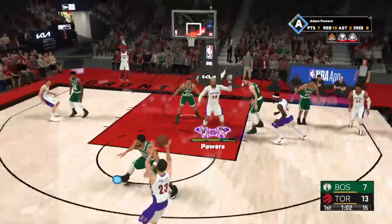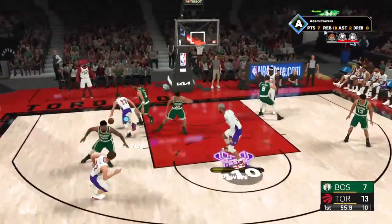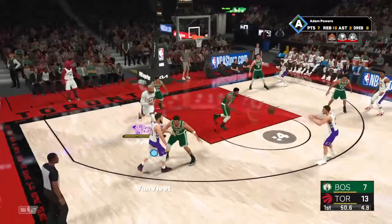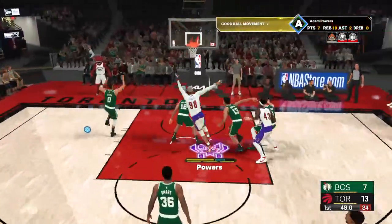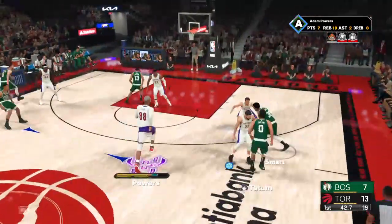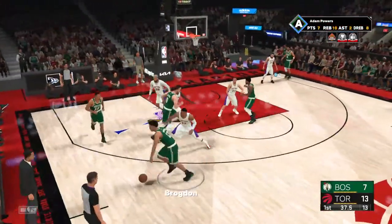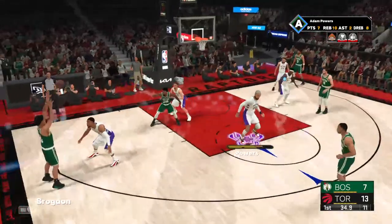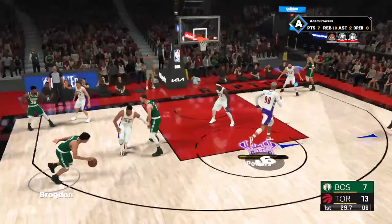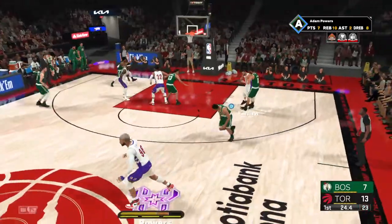To the paint, kicks it out to Van Vliet. Pass to Big Daddy. Williams comes with a double team. Now Flynn jacks up a 3. And Tatum pulls it down. Smart against Flynn. Brogdon outside. Back to Smart. Brogdon finds Smart. It's Brogdon on the wing. The kick out to Williams. And it's off from three-point range.